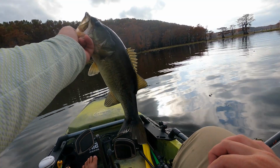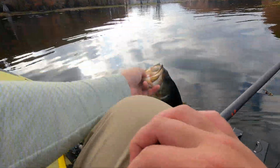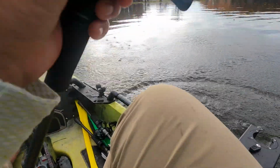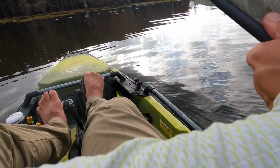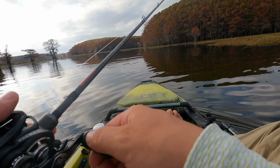There we go. There's another bass. Probably 16. Another one swimming the worm. I found an area here that they apparently like to be in, because I've gotten a bunch of bites, but they've been small ones. I've seen a couple 14s and 15s. It's a lot cleaner water. But I've seen some of these fish.